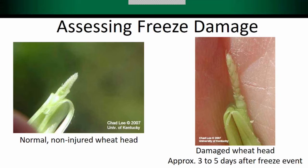So what you want to do is locate the growing point on that plant. And you take and split the stem lengthwise. You can do it with a really sharp knife, but I would recommend going and getting a utility knife. I use a razor blade to do it whenever I split the stems, because you can easily damage that wheat head and then be out there all day just splitting stems trying to get a good wheat head to look at to assess the damage.